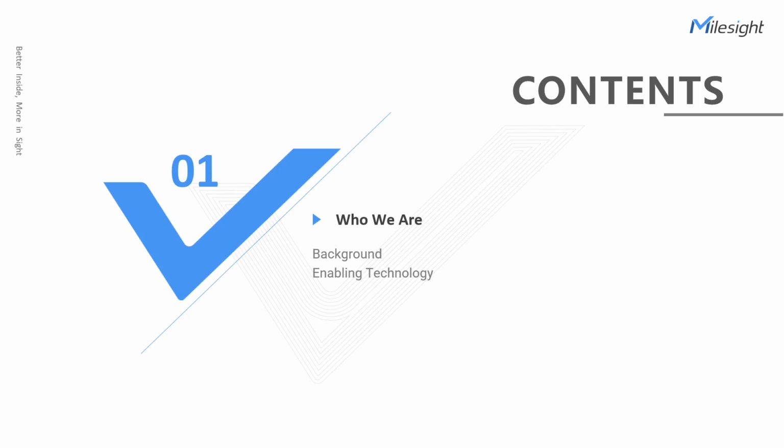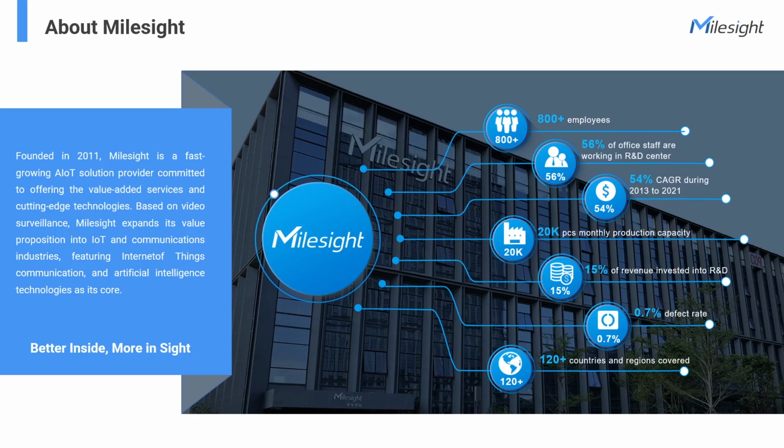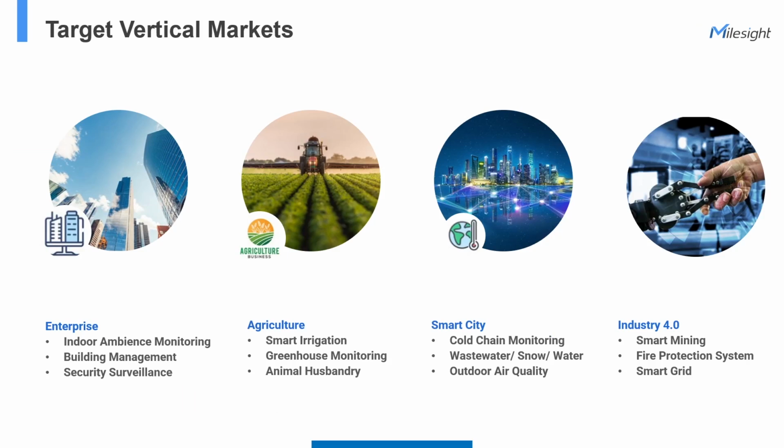And first of all, about Milesight. 2022 marks Milesight's 11th anniversary, so we have been around a while. As an engineering and manufacturing AIoT company, we design, develop, and manufacture data communication equipment for the IoT. Our R&D and manufacturing capability offers us complete control and flexibility, so we can do custom manufacturing, and we have a highly trained workforce and ISO 9001 certification. Our target markets are vertical industries, which are enterprise, such as indoor air quality, space utilization, and complex conditions in building management, as well as agriculture, smart city, and industry 4.0.